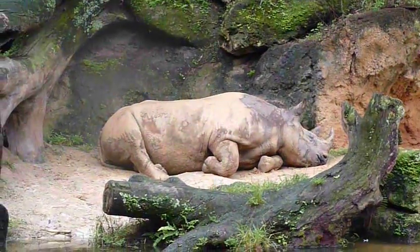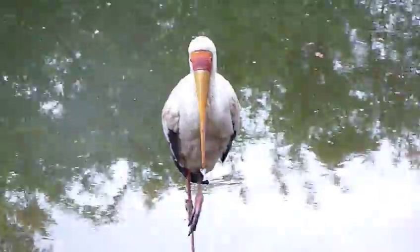There's also some yellow-billed storks there along the water's edge. They like to eat fish, frogs, and snakes.